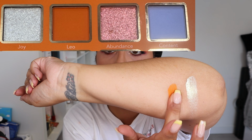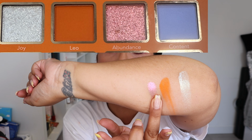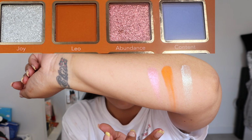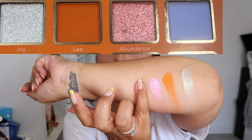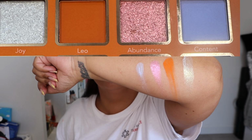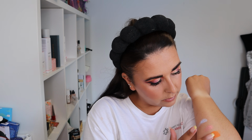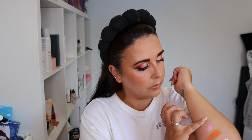I don't think the mattes are going to show up that well. Oh, okay, it's not too bad. This one is Abundance. And then this one is the light blue called Content. So they look pretty good. These two don't, so let me just see if I can build those two up. Unless I've got my little finger for this one.